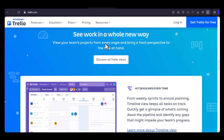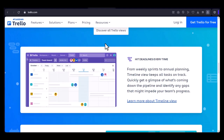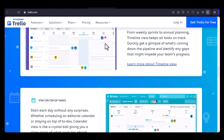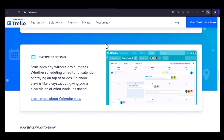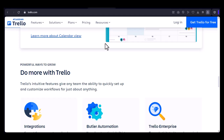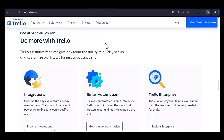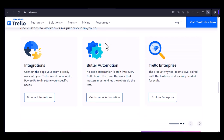3. Trello's weaknesses. Limited customization. While Trello offers some customization options, it may not be as flexible as some users would like. Lack of advanced features. Compared to some of its competitors, Trello may be missing some advanced features, such as resource management and time tracking. Steeper learning curve for complex projects. While Trello is easy to learn for basic tasks, it may require a steeper learning curve for complex projects with many moving parts.